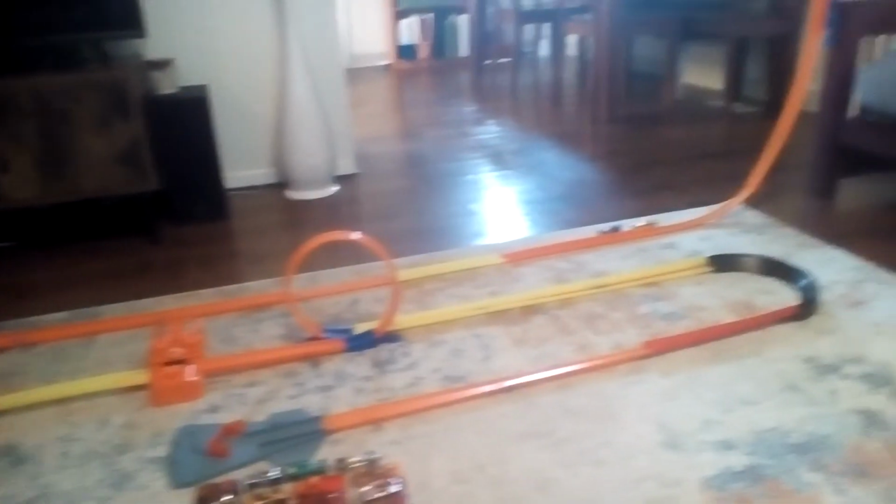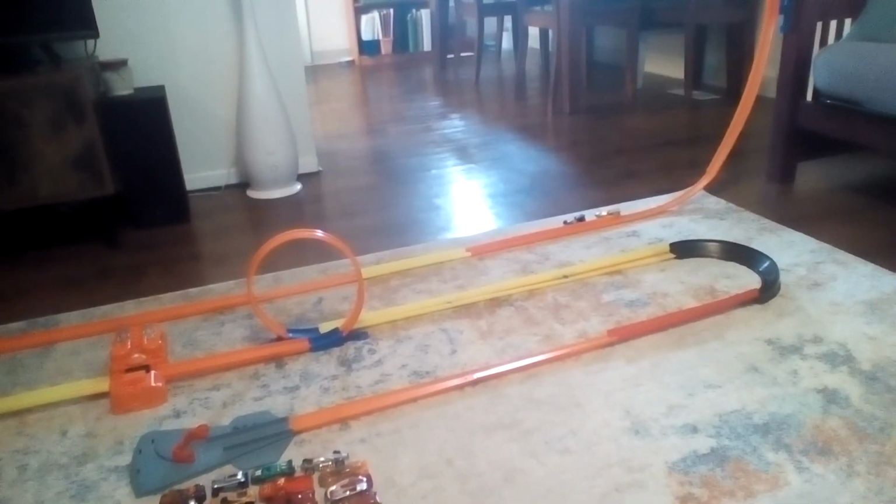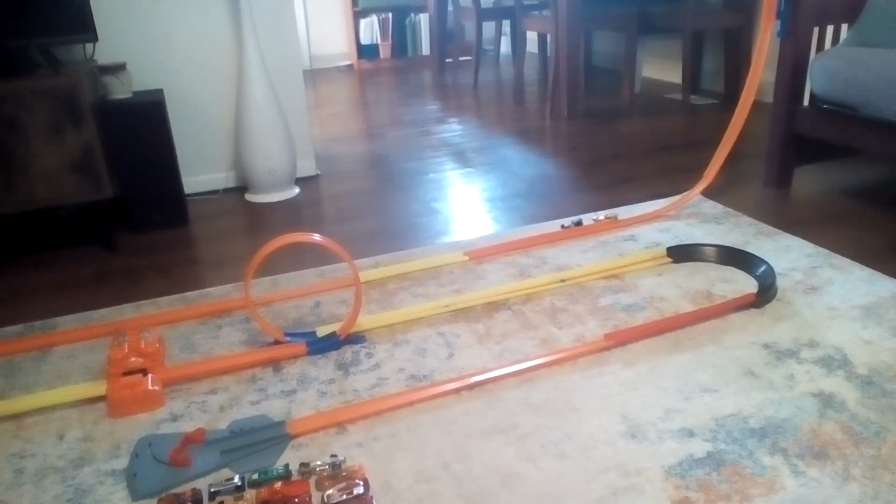Z-Rod was not successful, and Dragon Tail was not successful. So I hope you guys enjoyed this video of my Hot Wheels stunt track set that I built all by myself.